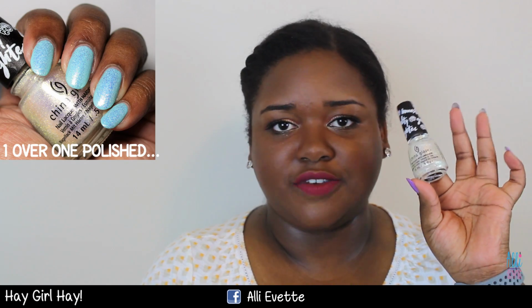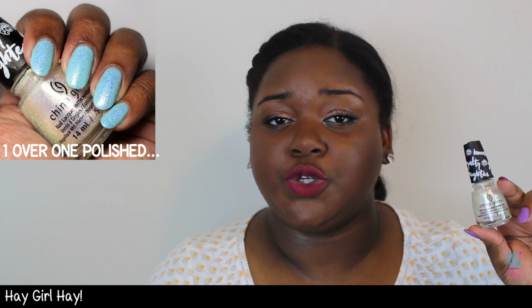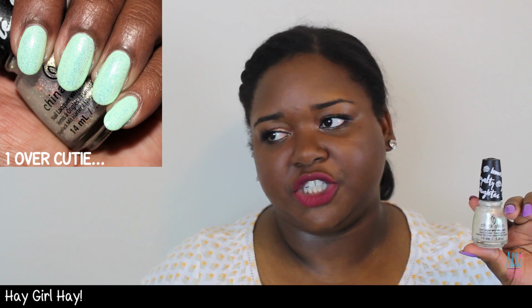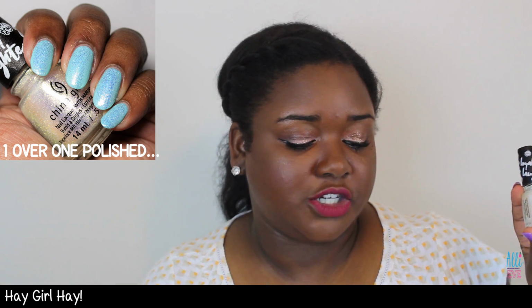The finish is very shimmery. So in rating this for cost, again, I don't like toppers that cost the same as a full pigmented polish, so I'm going to give this a 2 out of 5 stars. For the cost, again, $3 isn't that much, which gives it the extra star, but it could definitely have been marked down a little bit as far as I'm concerned.